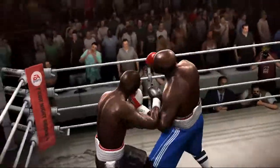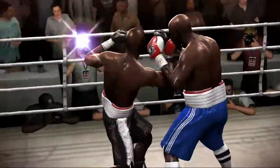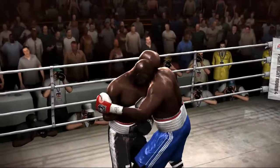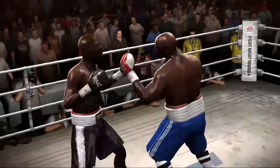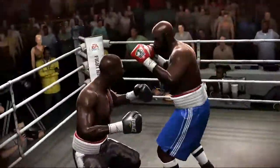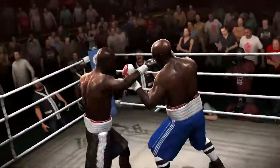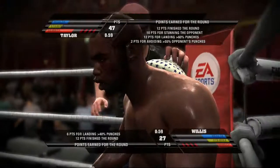Good way to protect the midsection. Holy cow! Willis is almost out of it there. He was stunned. Jermain Taylor's mounting a comeback here, Teddy. Thinks it's going against him. Now the tide has turned. Good things come to those who wait or those who persevere. He persevered, good things are happening. We come to the end of the round.